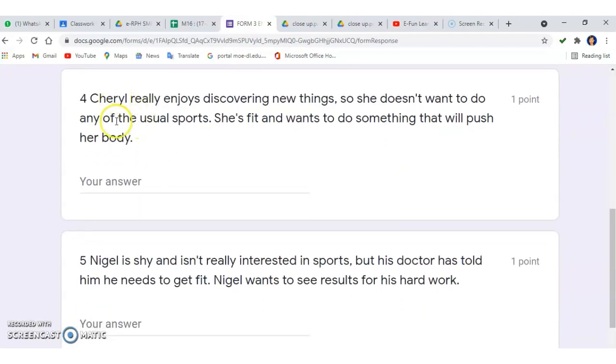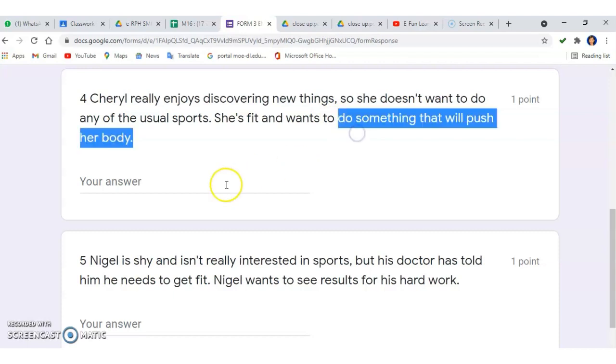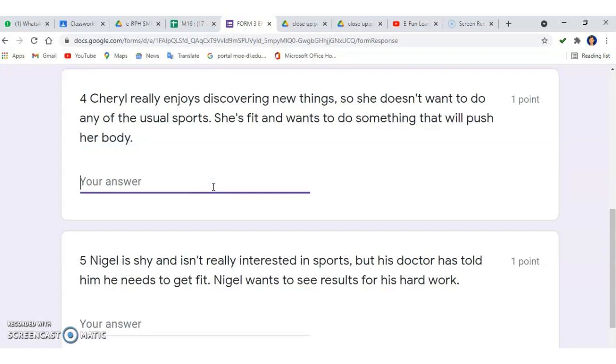Next one. Cheryl really enjoys discovering new things, so she doesn't want to do any of the usual sports. She's fit and wants to do something that will push her body. So what does she want? She wants to do something that will push her body. That means she wants to challenge herself.